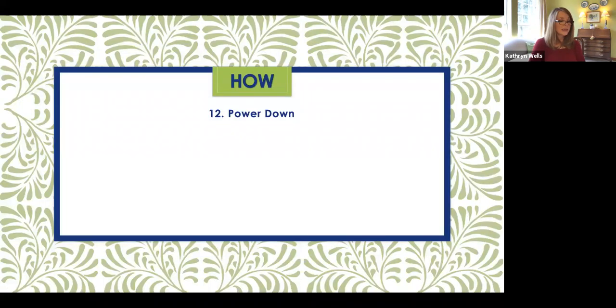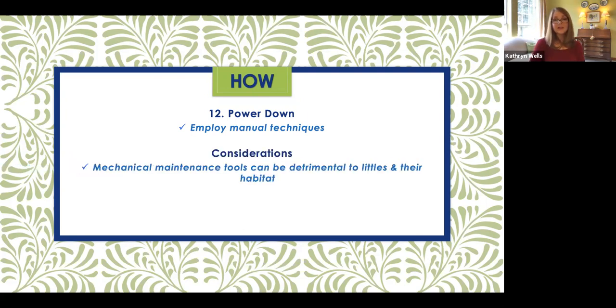So a 12th tip, power down. Employ some manual techniques for your garden maintenance. Some consideration: mechanical maintenance tools can be detrimental to littles and their habitat. So don't blow their cover. Sweeping and raking and reel mowing are some alternatives to leaf blowers and lawnmowers.